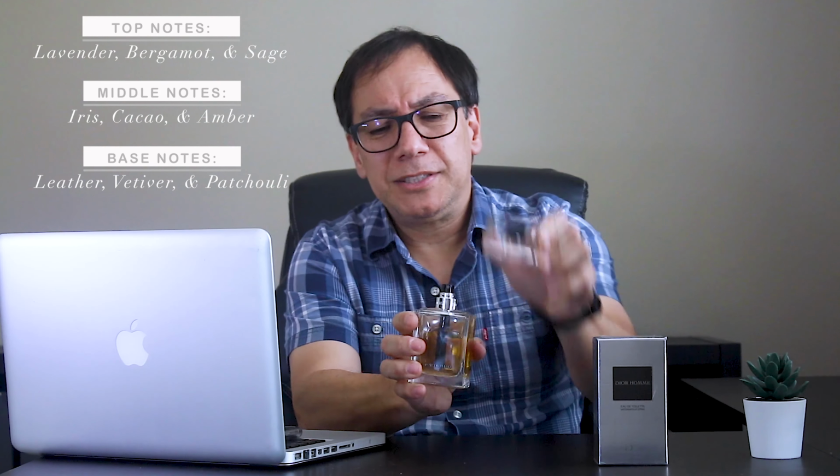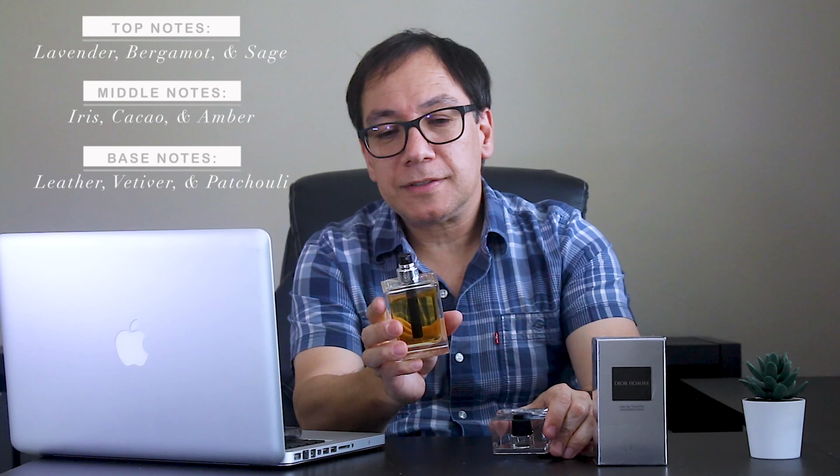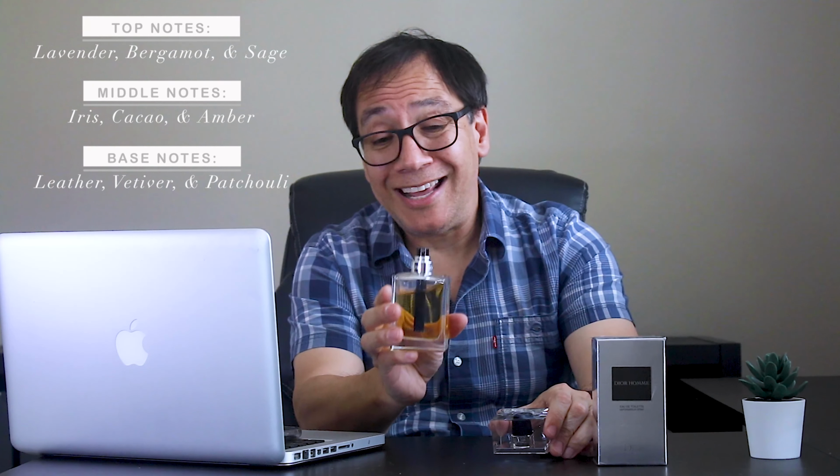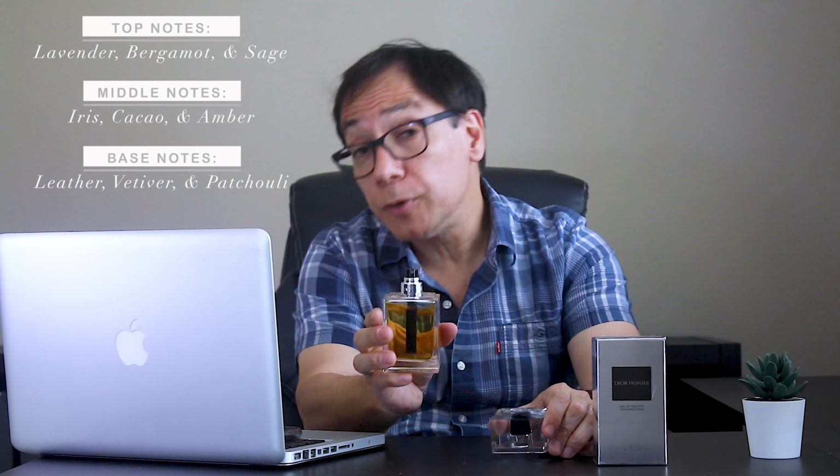So, I already said the top notes are lavender, bergamot, and sage. In the middle notes, you get iris, cacao, and amber, and in the base, you get leather, vetiver, and patchouli. So I think this is very sexy, very gentlemanly. And one of the things, and I think that's another reason I like it, is because I can enjoy every facet of this fragrance. I like the top notes.